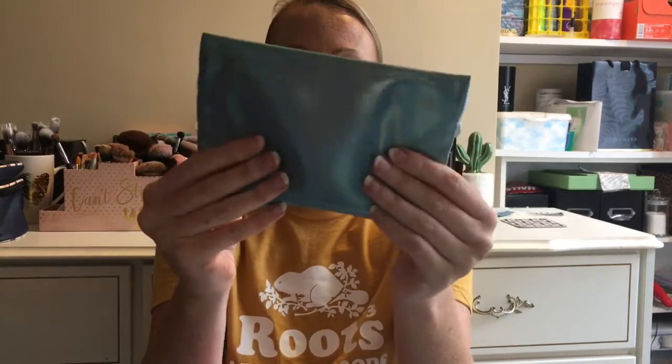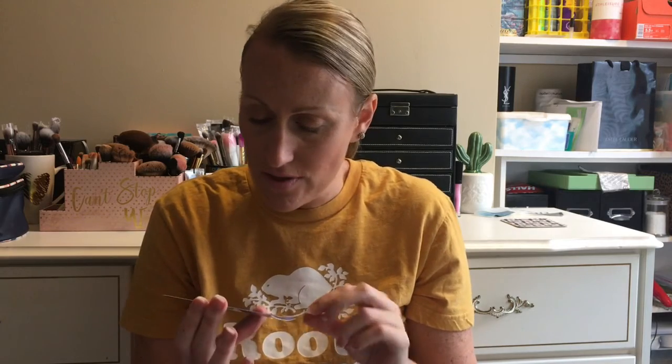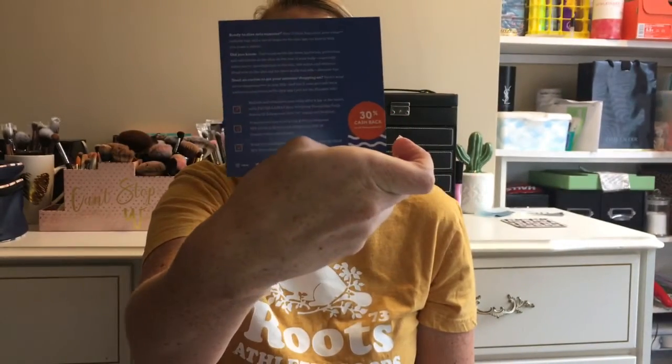So this is this month's bag. I think it's really nice. It's like the shimmery blue holographic bag, kind of keeping in theme with the mermaid stuff. So I like that, and I like this size. This is the size I actually use for my purse. This month it just says July 2018, ready to dive into summer. Excellent. And it shows a little bit of info and something about cash back, whatever that is. I have to look into that.